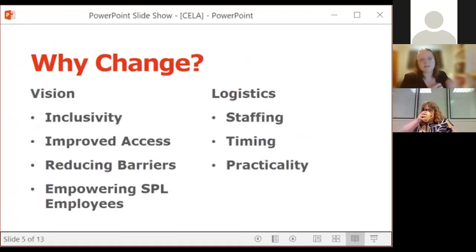So why did we make this change? One of the big, huge visions that we had, the big dream, was that we would be able to serve any patron at any service point, at any branch, during any hour that the library was open. With the previous service models that we have, that wasn't possible because not everybody was trained on all the details of serving folks with print disabilities. So that was a big dream that we were really trying to work towards.